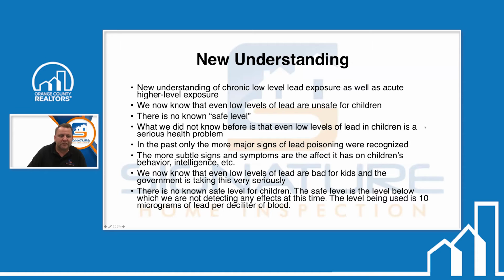New understanding of chronic low-level lead exposure as well as acute higher level exposure. We now know that even low levels of lead are unsafe for children. There is no known safe level. What we did not know before is that even low levels of lead in children is a serious health problem. It's just something you don't really mess around with.